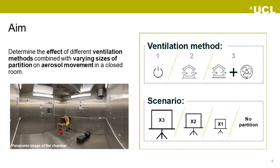So they're shown up there, so either nothing, so no new air, no mixing fans at all, then just ventilation itself, so the changing of the air. And then our third method was changing of the air and mixing of it. And then we were also interested to see what impact adding partitions between our source of aerosols and our receptor would have on what we're seeing with the particles.